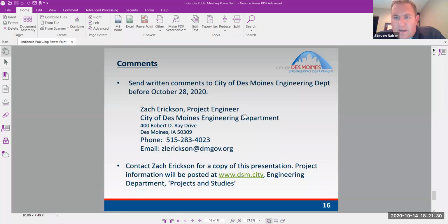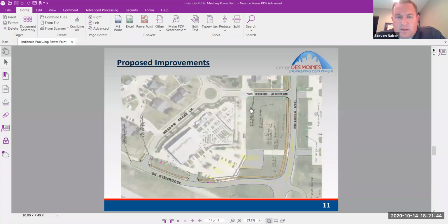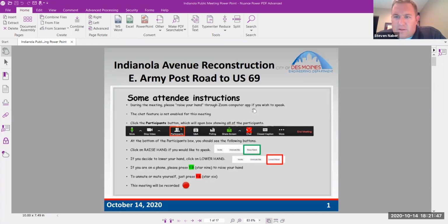So I would like to open it up now. If you have questions, please raise your hand, and then I will unmute you. And actually, let me go back to the instructions just so folks can see. So the first individual I have to speak, I have Dana Brenneman. Dana Brenneman, I'm going to go ahead and unmute you. Let's see if we can do that. Okay, Dana, if you could try and unmute yourself. Let's see.